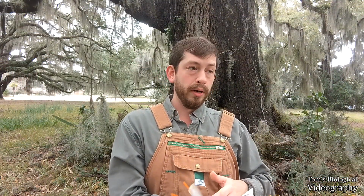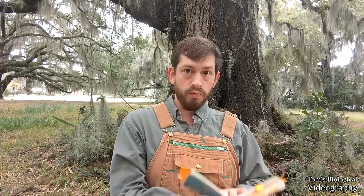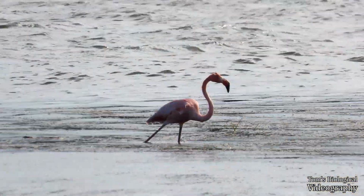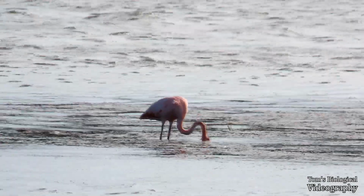Actually, now that I think about it, I want to talk about flamingos real quick. So I'm just cutting this in right here after spoonbills. There has been now twice in the last 5 years a documented real natural flamingo here in South Carolina, and both times I'm confident they were pushed here from Cuba by a hurricane.